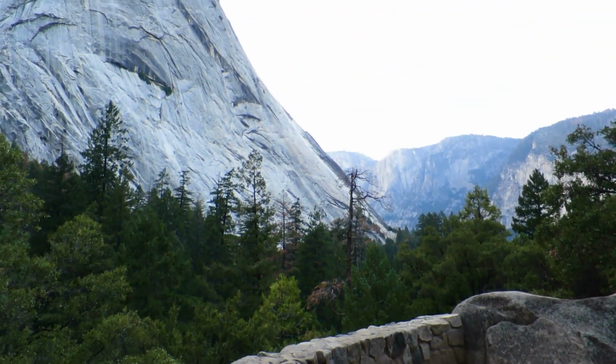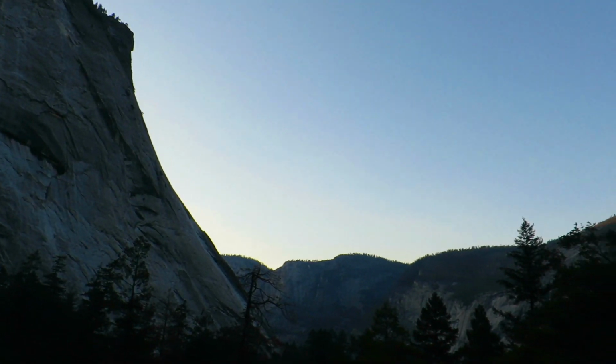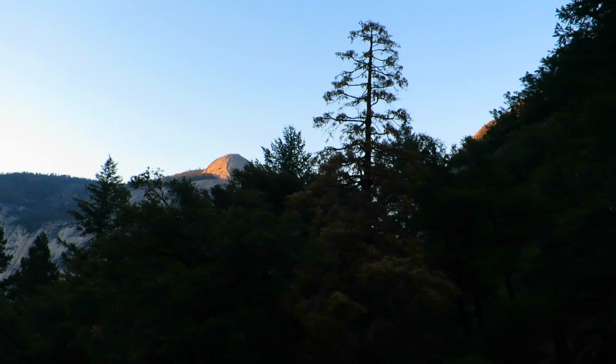Oh my gosh, I just can't get over these sheer granite walls, just how beautiful it all is. Going down these really steep inclines really does mash on your knees. My knees are going to be feeling this for a few days, and my Achilles tendon, that too. So I am officially back on the valley floor. The last of the sun is just hitting North Dome.